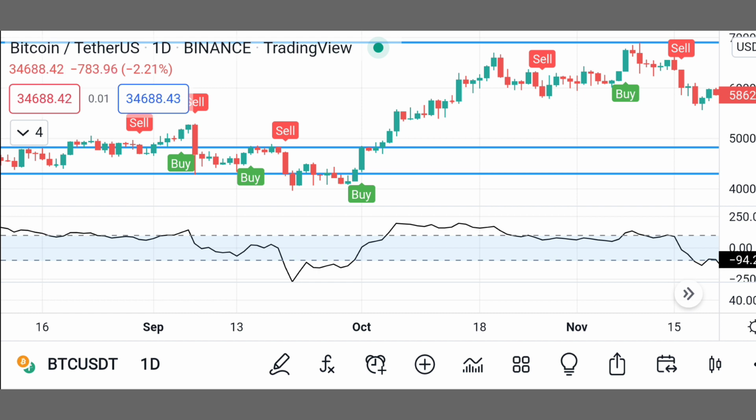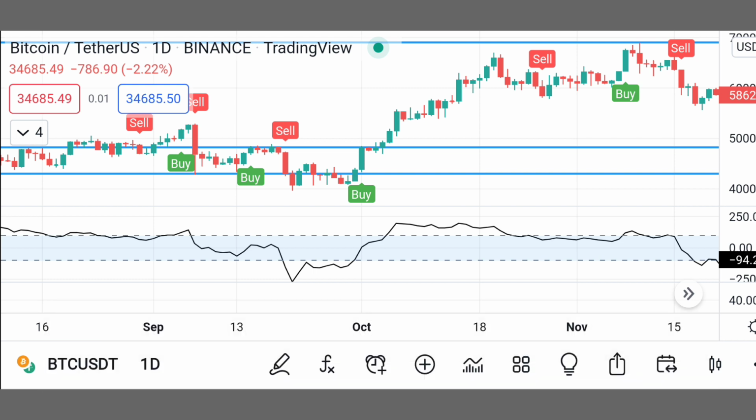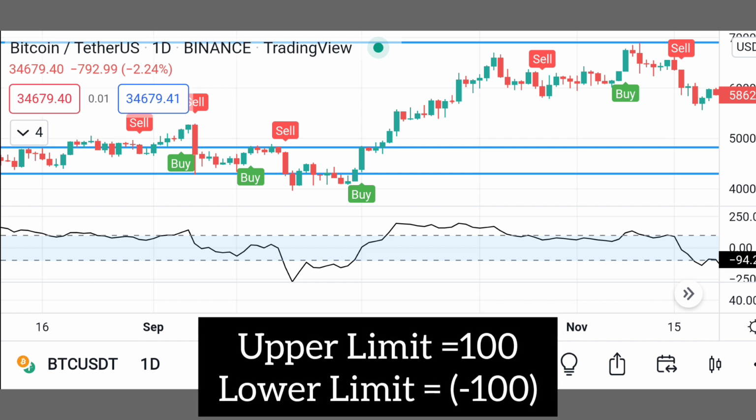And the third on the list is the CCI. The CCI basically shows you when an asset is overbought and also when an asset is oversold. In other words, it's an oscillator and a momentum-based indicator at the same time. Now, the CCI here at this particular point has an upper resistance and it has a lower support. The upper resistance is measured at 100 and the lower support is measured at minus 100.